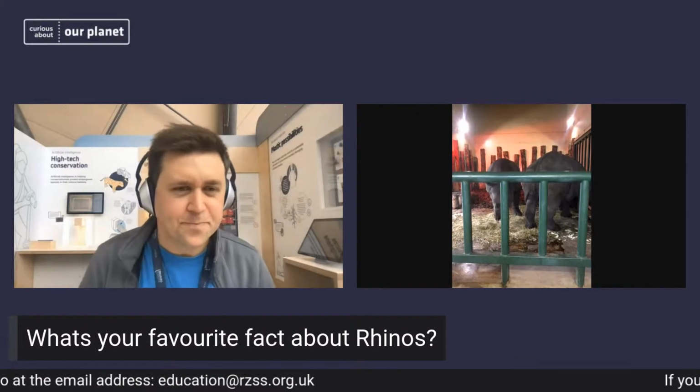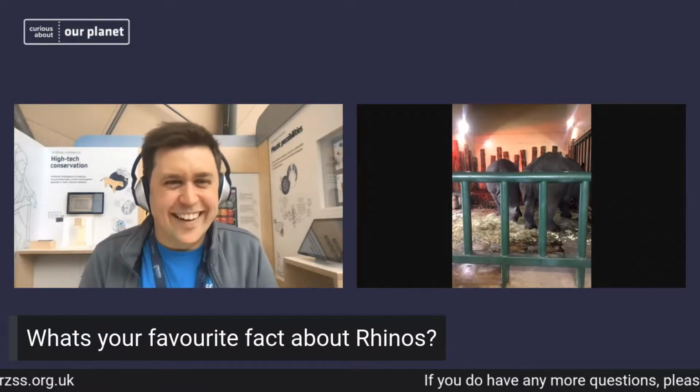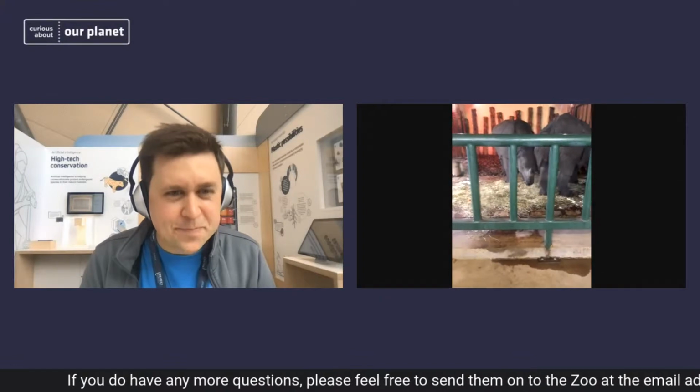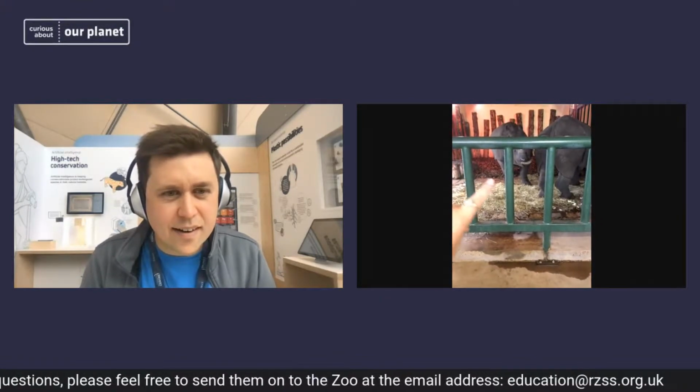Oh, that is a really good question. I mean, I do love almost everything about these rhinos. They're absolutely brilliant. But I think it's the top lip. The prehensile lip is one of my favourite facts, that they use their lip. They don't have any hands, so they can't grab branches themselves. So they use this top lip here.